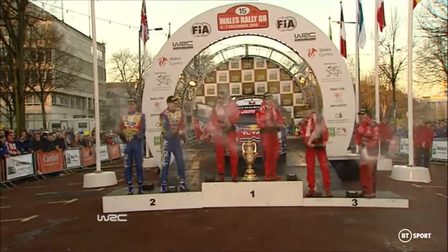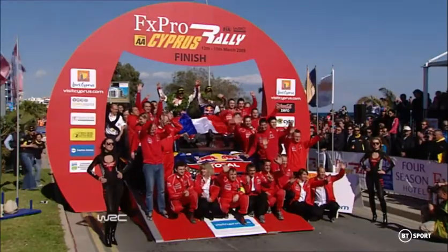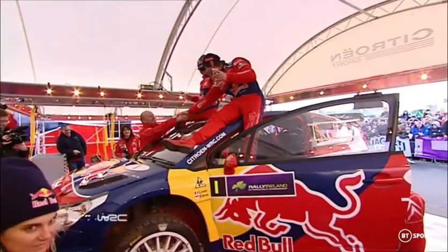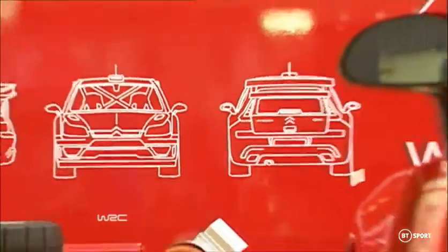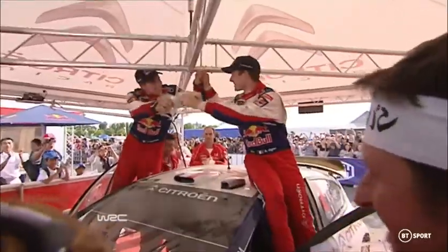Welcome back to Road Car to Rally Car. Sebastien Loeb is the most successful WRC driver ever, but most of his recent success has been behind the wheel of the now infamous Citroën C4. This is arguably the greatest WRC car in recent history, which will bow out at the end of the 2010 season due to the regulation change.